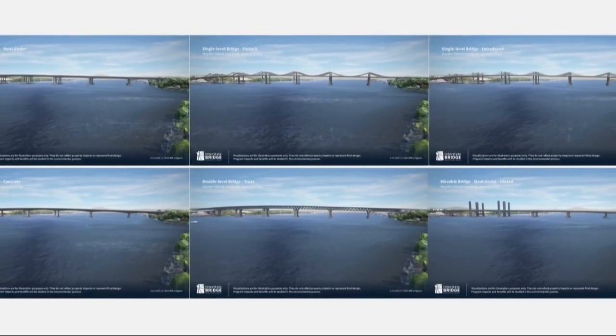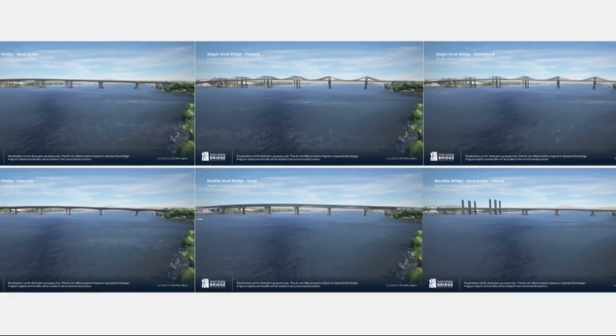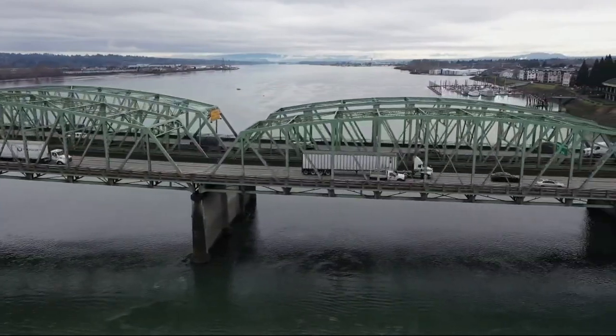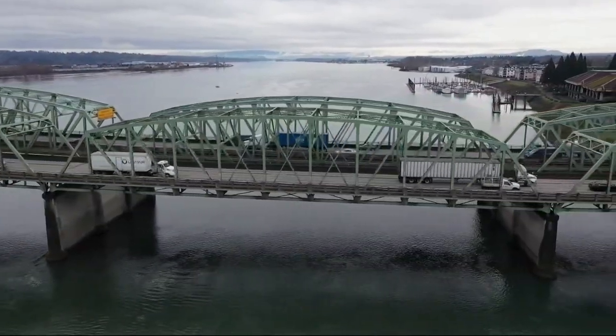As for Johnson, he's not about to tip the scale. I like them all. I think all of them have a lot of positive attributes. So if any one of those are chosen, I think the area will be proud of what is built over the Columbia River. Tim Gordon, KGW News.